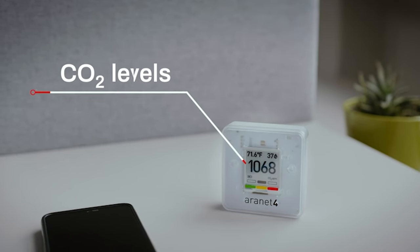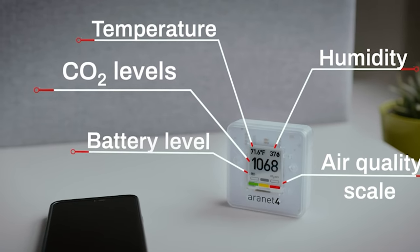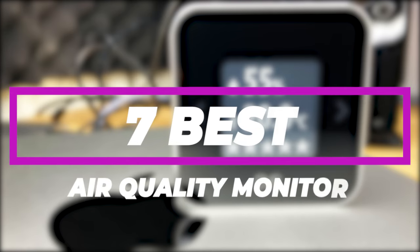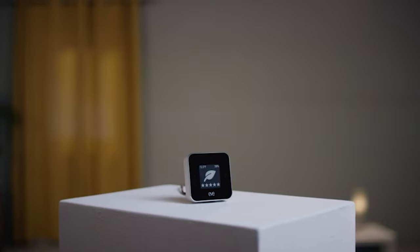With more information, you can have peace of mind about the air you breathe and also decide if you need to take action to clean up your air. After hours of research and after taking experts' advice, we have listed the 7 best air quality monitors to help you choose the one that suits you perfectly.